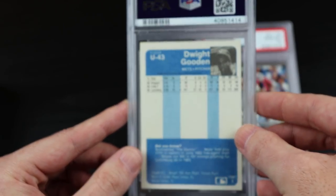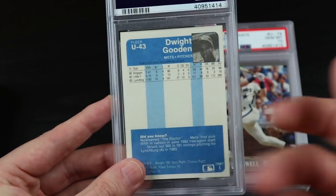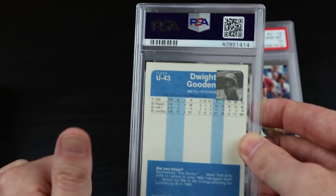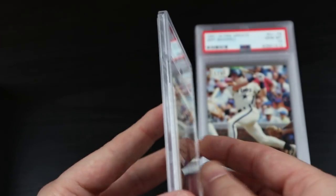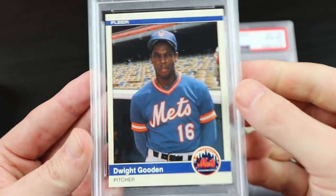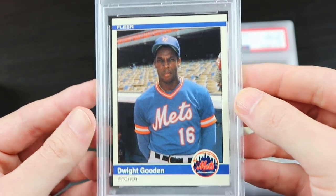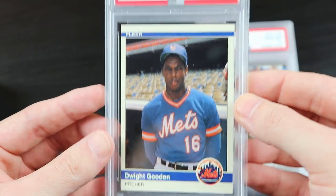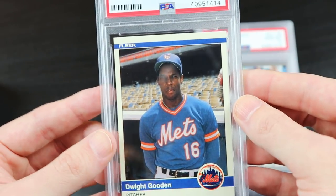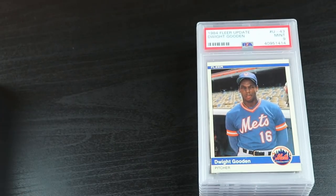My newest favorite set of all time, 1984 Fleer Update. This is the Doc from that set. Are we going to go 3 for 3 on outstanding grades? Let's find out. A 9. Yes, we did go 3 for 3. I like it. Excellent. I love 84 Fleer Update. It is the greatest thing ever, and I cherish it always. It has been very good to me.